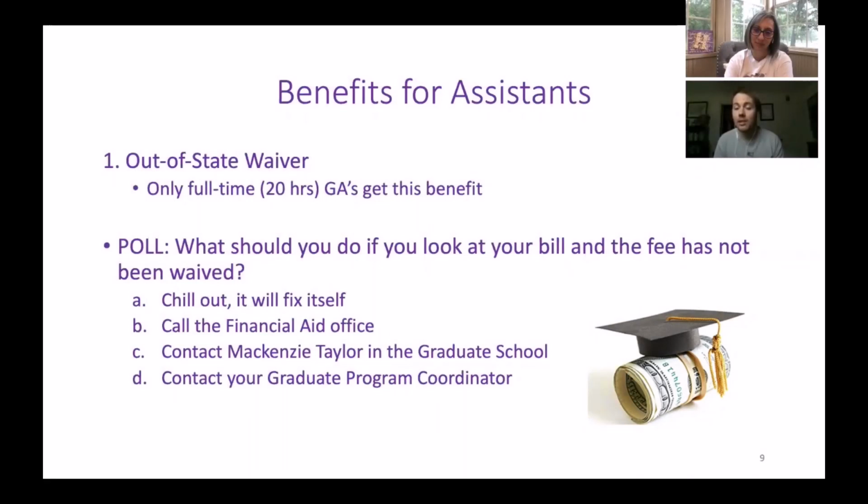The correct answer in this instance is to reach out to me in the graduate school. If you call financial aid, they're just going to contact me to find out what's going on. Please reach out to me. And again, as I've said before, I'm here to help you guys in any way I can. Reach out to me and I'll contact them and we'll figure out what's going on for you. But please make sure you do reach out to somebody. Don't just let it sit there. It's not going to fix itself.